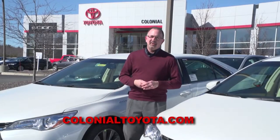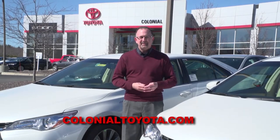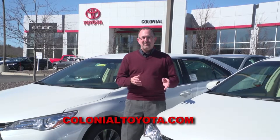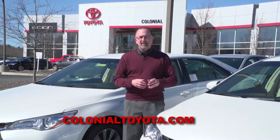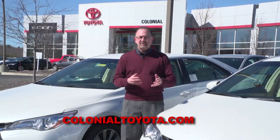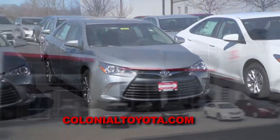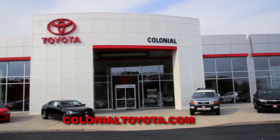So as you can see, there really is a lot to the 2016 Toyota Camry. It's a superb midsize sedan. There's a lot to learn, there are a lot of possibilities, and certainly here at Colonial Toyota, they've got one that's perfect for you and your family. Best thing to do, come here, take it for a test drive, ask questions. The salespeople are very, very knowledgeable on all the Toyota products, and you'll get yourself a great deal buying or leasing at Colonial Toyota in Smithfield.